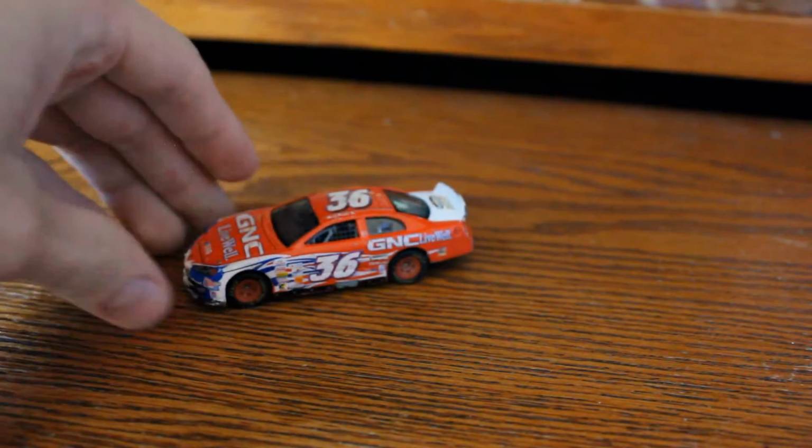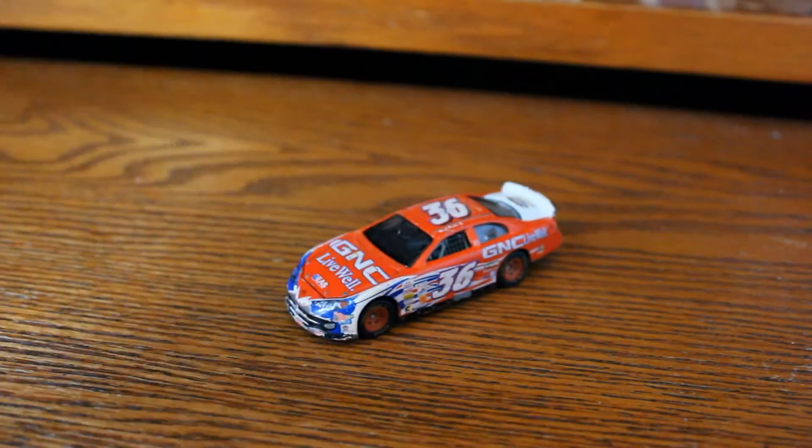And here we go. Speaking of the number 36, I have Hank Parker Jr.'s Patriotic GNC car from 2001. I have his 2002 car, I think, whichever one he ran on a Chevy body. That's almost solid white. This is a nice scheme, though. I've always liked this car.